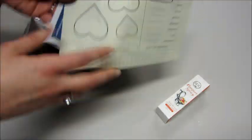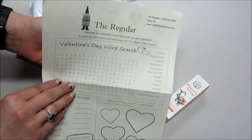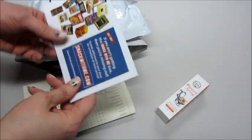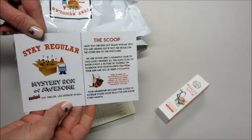They also always include a little word find, some little activities on a piece of paper. So we got that. Also an advertisement for their snack subscription box, which looks super fun.